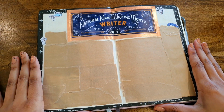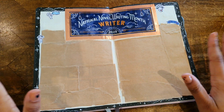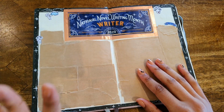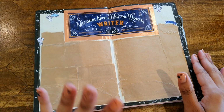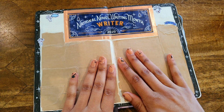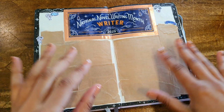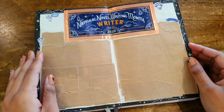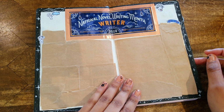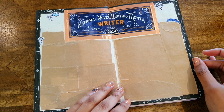Okay, so this spread is a bit of a mess. This was going to be the spread that I was going to use to track my word count for the month, but you will see why I ended up changing it. But basically, this is now going to be like a memory collage. So at the end of the month, I'll print some pictures to include here and just write down some of my memories and things like that, just to have something nice to look back on.